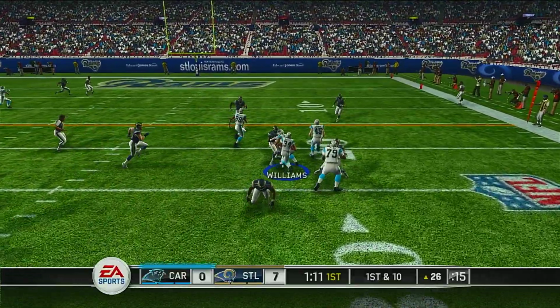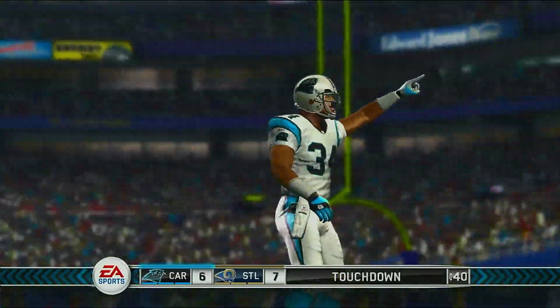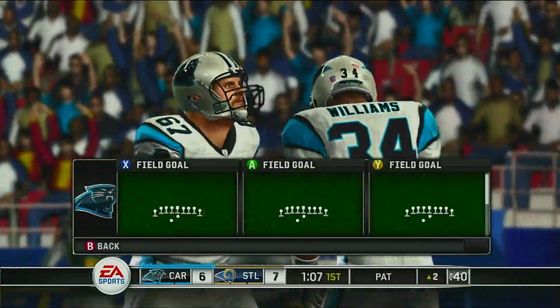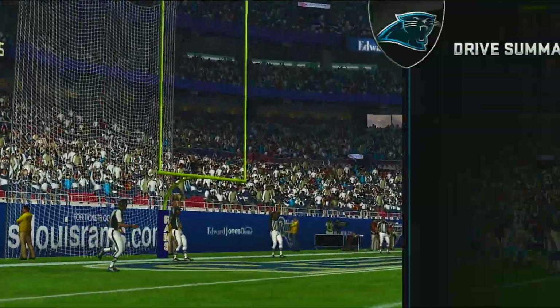They're going to pitch it. Breaks a tackle, and now he has room to run. Touchdown, Carolina. What a run that was. He was trapped behind the line of scrimmage. It looked like he was going to go down for a big loss. Instead, he breaks the tackle and runs it in for the touchdown.